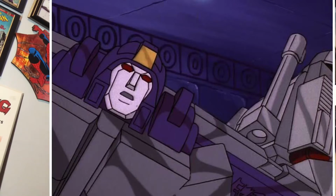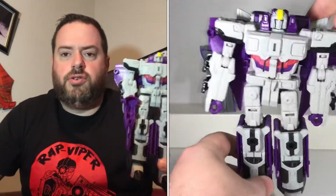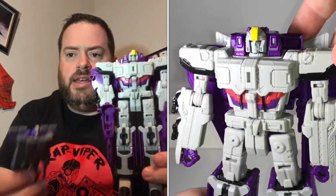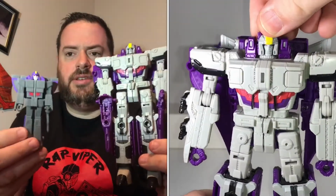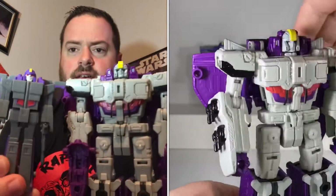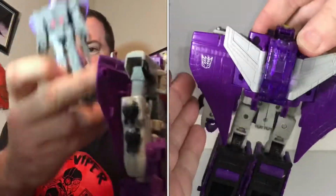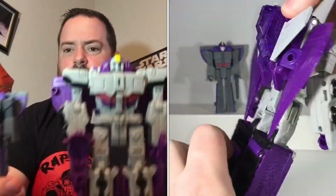Since I got rid of the vintage one, the only Astro Train that I have in my collection is the 2016 version, which, where is he? Here he is. So this is the 2016 Titans Return Astro Train. And now you might think these guys look a little different. Like, they're similar. You both see they've got that yellow block on their head. The design is similar. They've got that wing silhouette coming out behind them there.